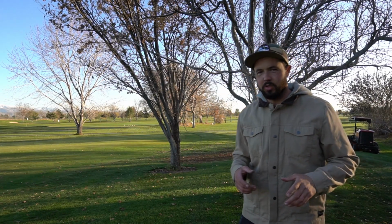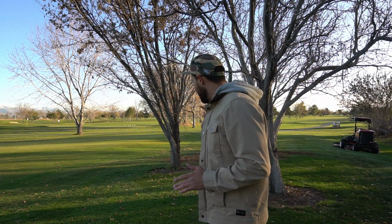Another really cool thing about these rotary mowers is that we can go in between these trees without having to lift a mower or get off the tractor. You can just go right in between them, weave around, come back. Mows in between the trees really nice.